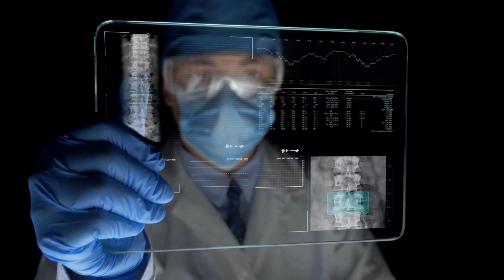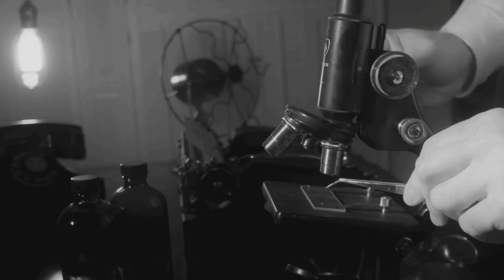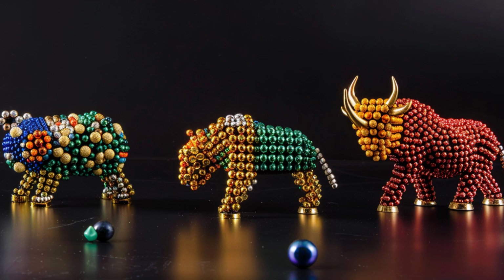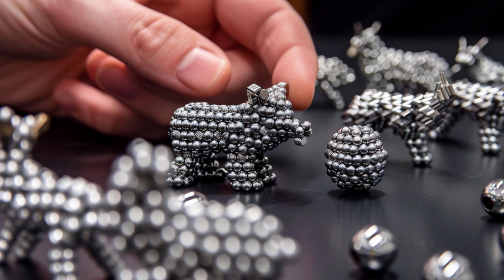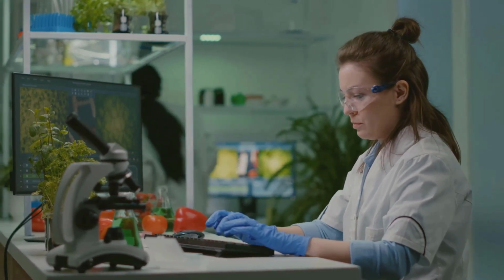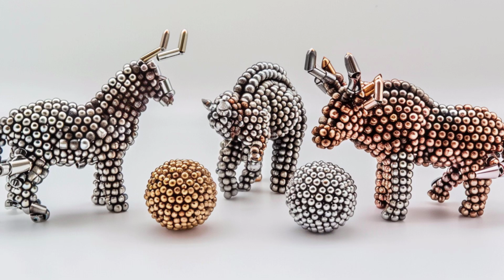But there's more to this toolbox than electron microscopy. Enter atomic force microscopy, or AFM. This technique uses a tiny probe to feel the surface of a sample, mapping out its ups and downs like a hiker traversing a mountain range. AFM doesn't just create beautiful images, it also measures forces, making it an invaluable tool for studying the interactions that drive self-assembly. Beyond microscopy, researchers also harness the power of X-rays.